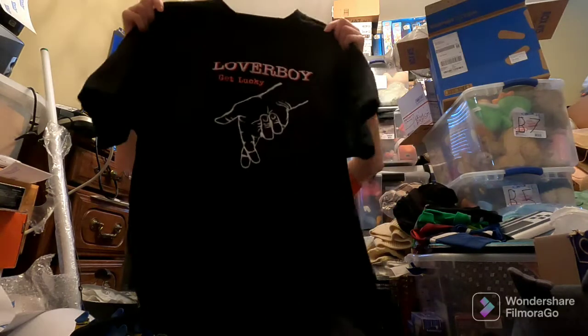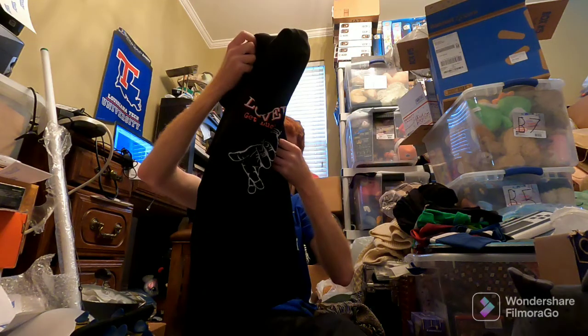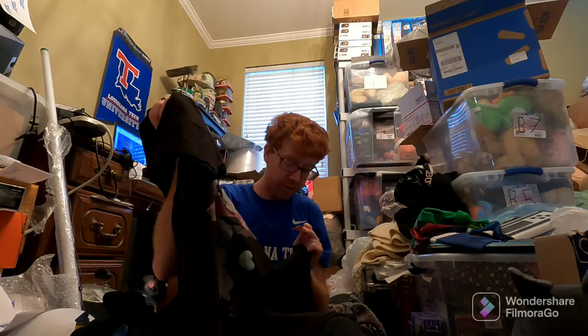Loverboy, never heard of the band, but they charged me $2 for that one as well. So this is Loverboy Tour 2017. Tour shirts for $2 or something like that. I will pick them up. This is a little late. Today is like February 8th or 9th, somewhere in that range. This one I paid $1 for, which is why I bought it.